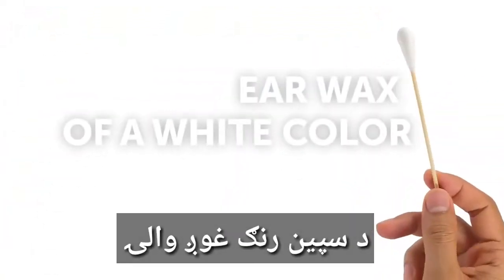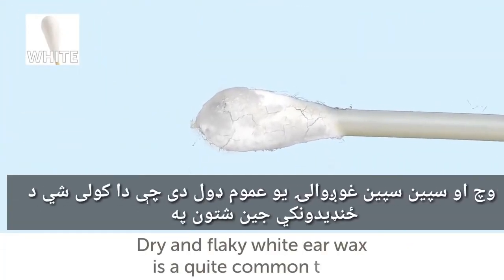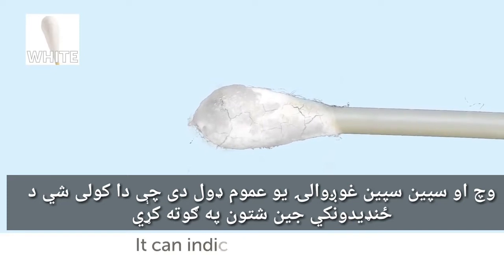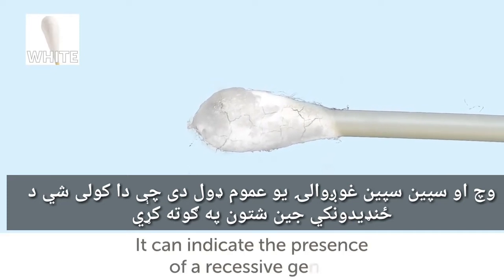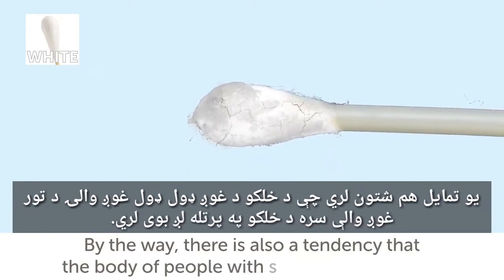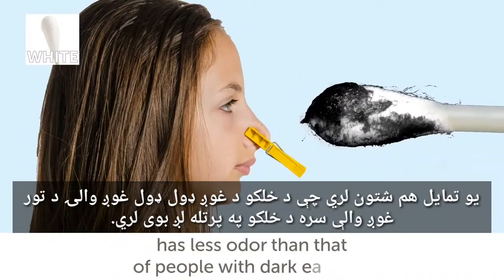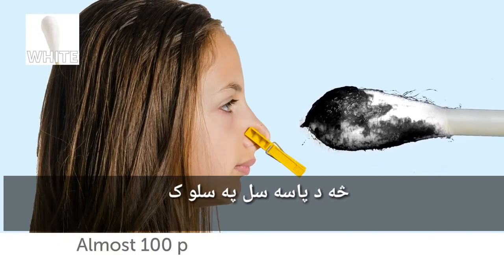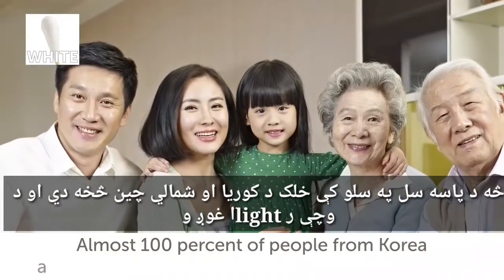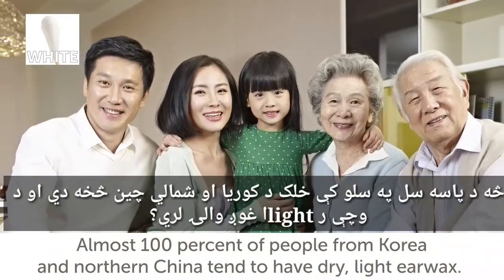Earwax of a white color. Dry and flaky white earwax is quite a common type. It can indicate the presence of a recessive gene. By the way, there is also a tendency that the body of people with such type of earwax has less odor than that of people with dark earwax. What is more, almost 100% of people from Korea and northern China tend to have dry, light earwax.